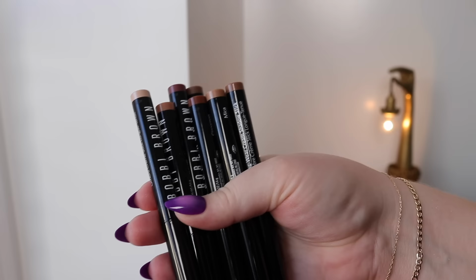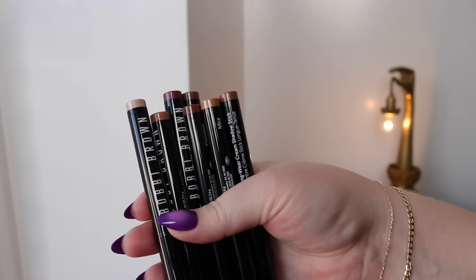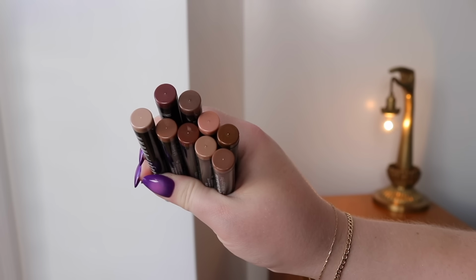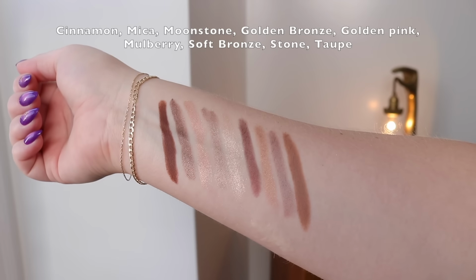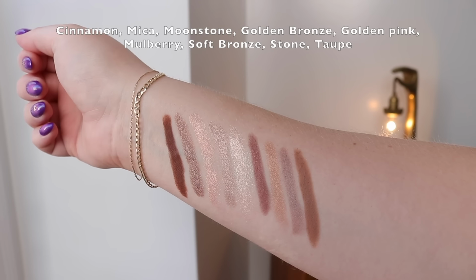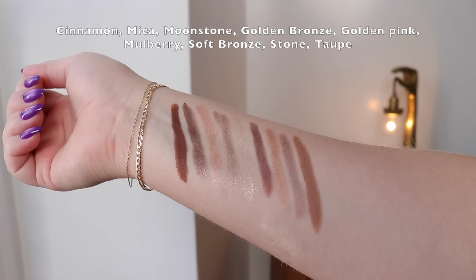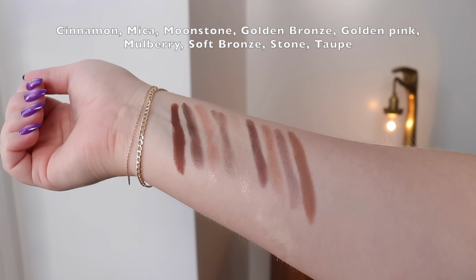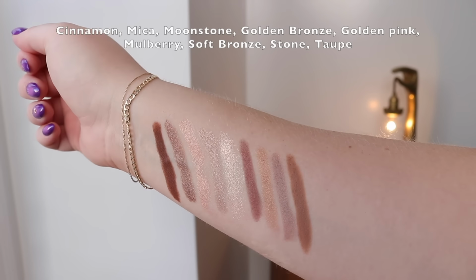So for Bobbi Brown, I have the most of these and there are just tons of different ones. They have matte ones, they have shimmer ones, they have varying shimmers. The Moonstone shade that I have is a lot more glittery and doesn't have as much base pigment to it. Some of them are more satin. For specific colors I really like, I like Soft Bronze a lot, and I also really like the shade Stone. I'm not sure if that one's sold at Sephora. There are always limited edition colors and all that stuff, but I just feel like in general it's a really solid stick shadow formulation that isn't too metallic.